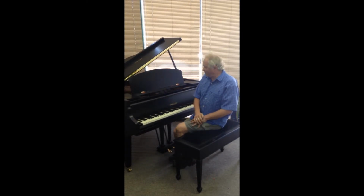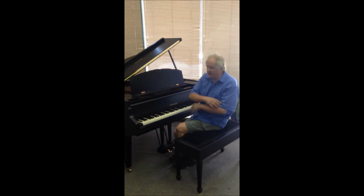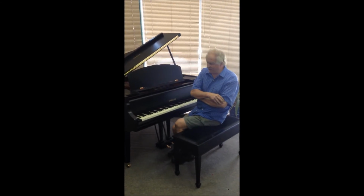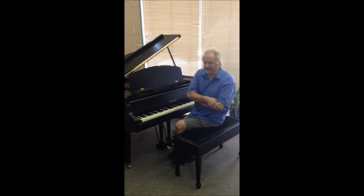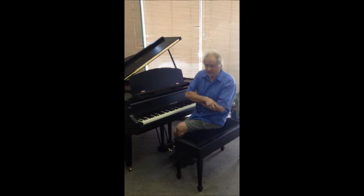But here's an exception. This is a post-war Challen, one of the great makers, makers by appointment to the royal family of pianos, so they always had to be pretty good to get that label. And this is their classic baby grand from that time.